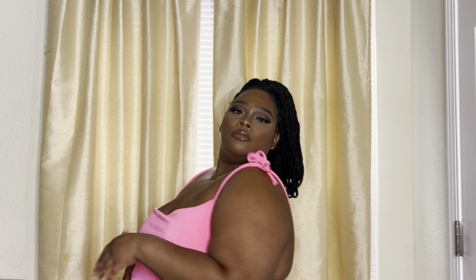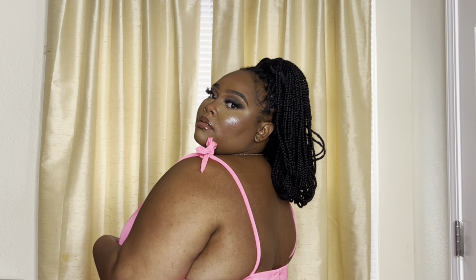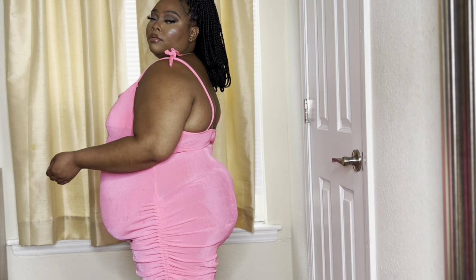First off, let me tell you, I'm shocked, okay, at this whole entire haul. I felt like a real Barbie, like a plus size Barbie girl in a real Barbie world, which is mine. This is in the ruched front, and this is in the color pink. I also got this in coral too. I just didn't show it.